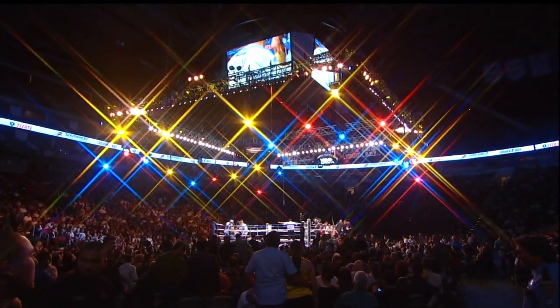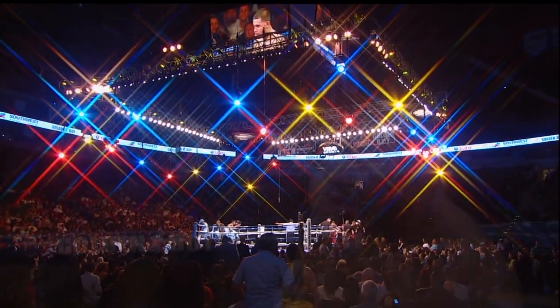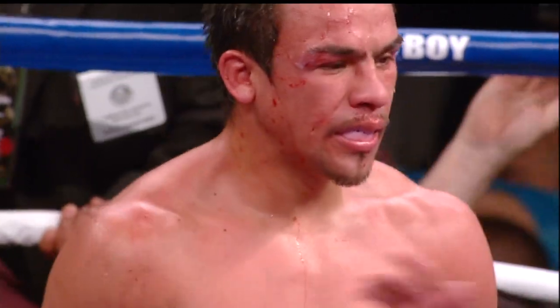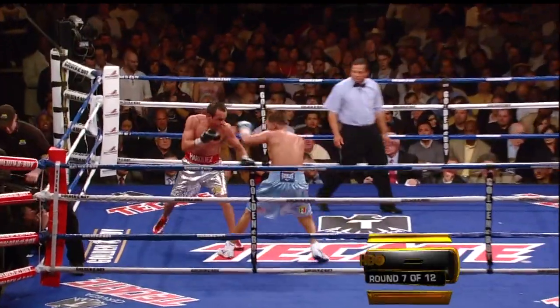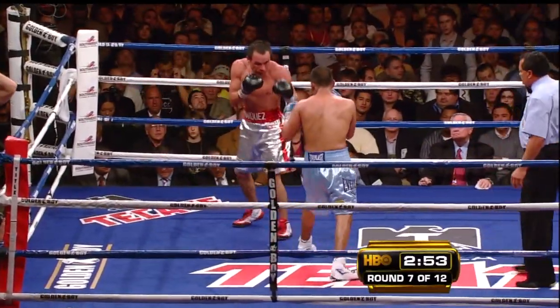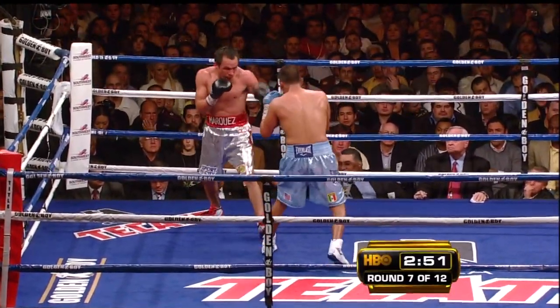Can anybody believe we're already halfway through the fight? What a pace. Power punches through six rounds: Marquez 128 out of 290, Diaz 122 out of 369. I mentioned the body shots. The advantage there so far, Marquez, he's landed 30 to 23 for Diaz.